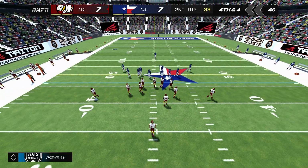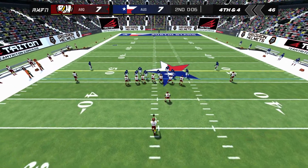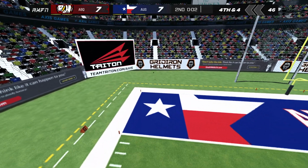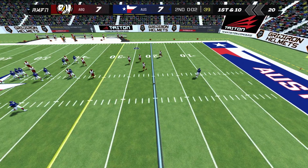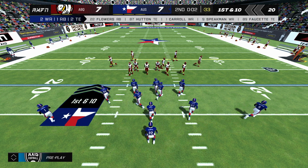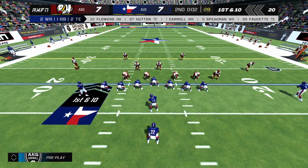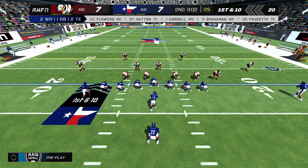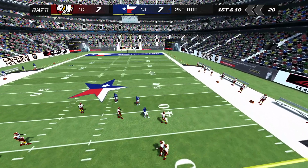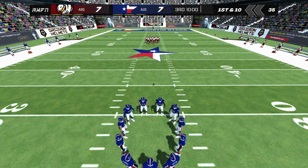Lining up to punt. Go! Number 11 on the punt. The punt will sail into the end zone. Touchback. Finds a target. He can't bring it in. That marks the end of the second quarter. All tied up at 7-7.